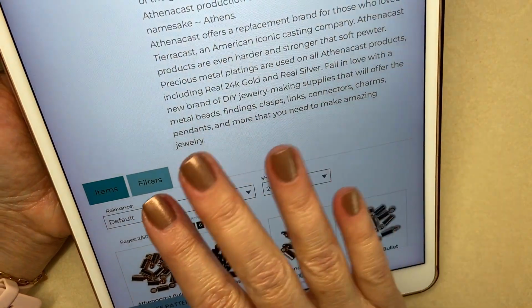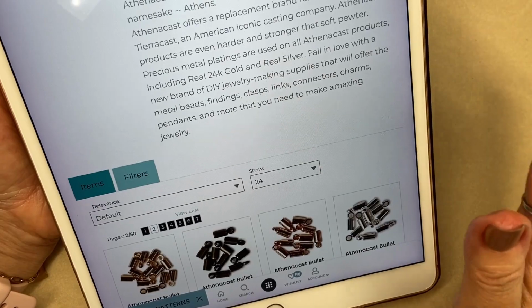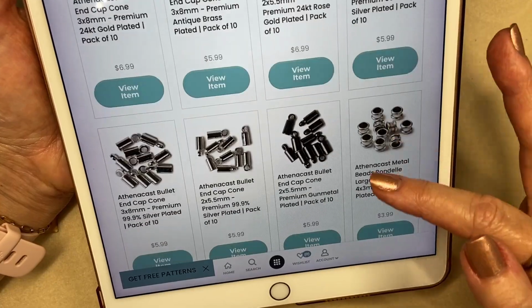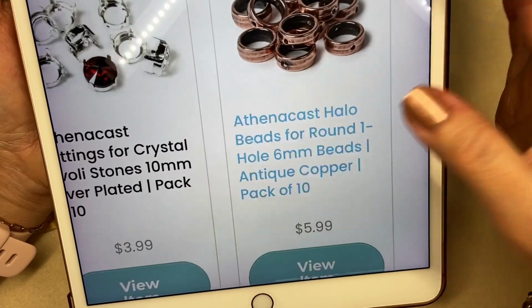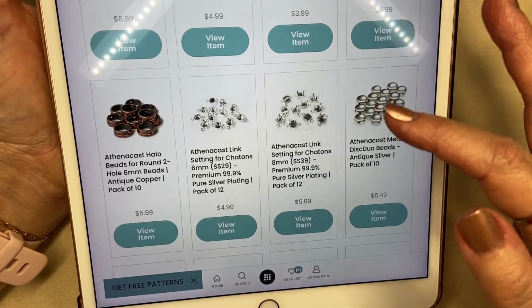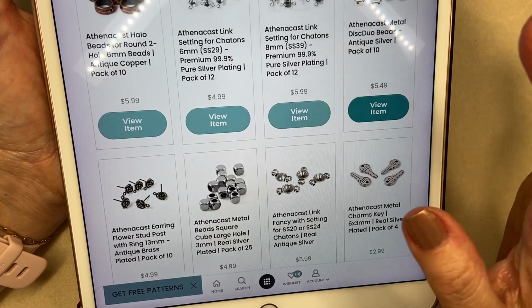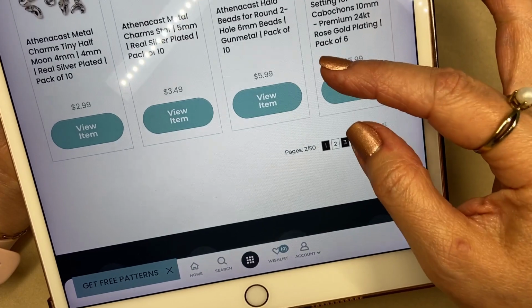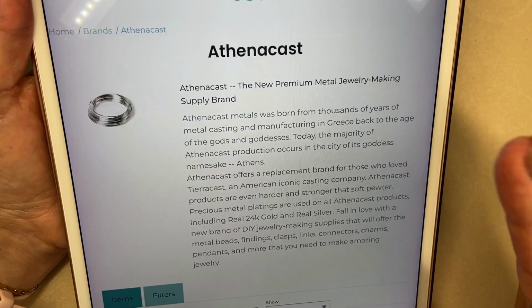And they offer everything: metal beads, findings, clasps, links, connectors, charms, pendants. I was so excited when I got this email. So I only purchased a few things just so that I could share it with all of you. I did make a cup of coffee and go through the entire 50 pages on this section of the Potomac Beads website, and some of the things that I loved for designs that I have in mind. I'm going to just show you a little bit of the quality, but there are 50 pages of products. It is just so exciting.